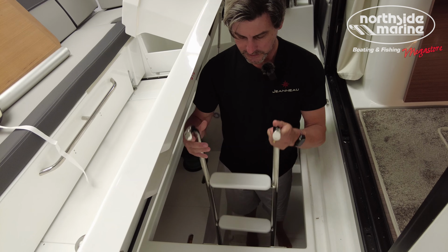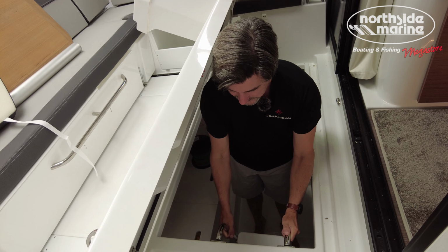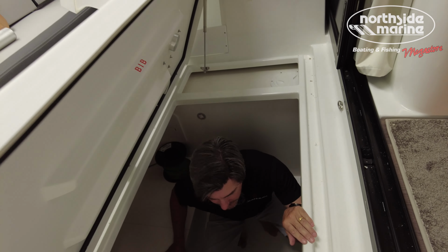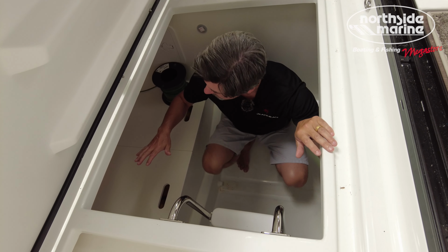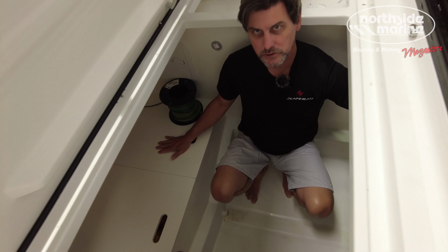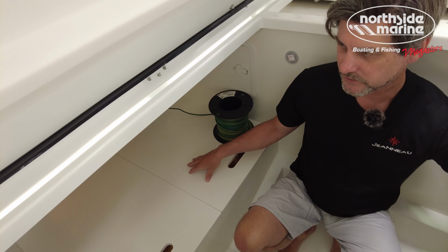This is an optional extra to have a ladder. I would strongly suggest if you're getting a 1095 to grab one. Down here in the lazarette, you could hide some small children if you wanted to. There is plenty of room. We've got two storage lockers here. One will have all your batteries.